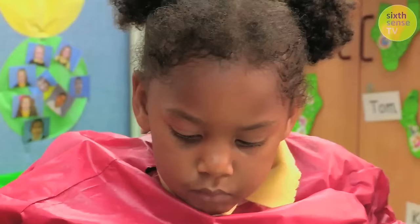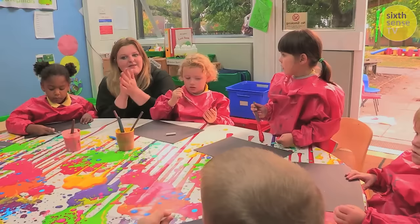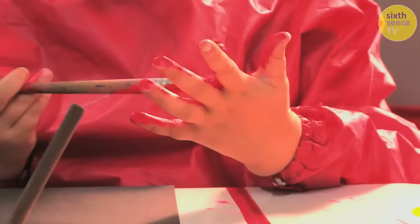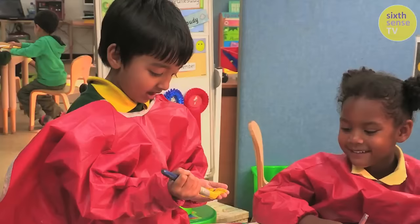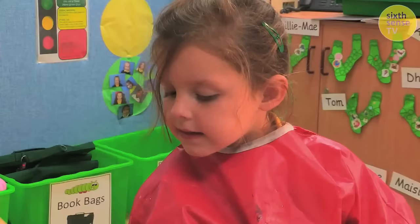Here you go, guys. We're going to paint red on one hand, and then yellow on the other hand. Then we're going to mix them together to make a new colour, and we're going to put handprints to make fire. One hand red and one yellow, so you start with the yellow. What colour paint is Dylan using? Yellow! Ah, that's nice. Sophie is helping Lily May.